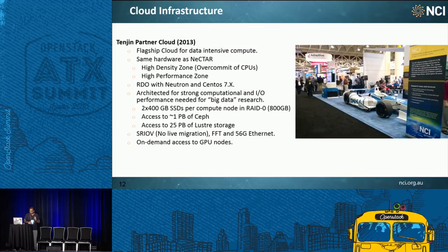In 2013, we launched our flagship cloud. We called it Tenjin, which is the God of Scholars in Japanese. We are going with Japanese themes nowadays at NCI. It's the same hardware as that of Nectar, full fat tree, but we have divided it into 2 parts. One part is a high density zone, where we are using oversubscription of CPUs. This is for web services or bursty loads. And then there is another zone in this cloud, the high performance computing zone, which has a 1-to-1 ratio, so no oversubscription of CPU, memory, or anything else.